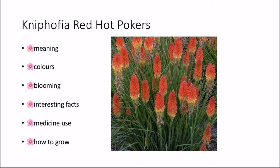Some interesting facts about the Kniphofia Red Hot Pokers is that it's in the family Asphodelaceae and in the genus consisting of 70 species. It has large grass-like dense leaf spikes and flowers are tubular in appearance. They are low maintenance. They produce lots of nectar when they have flowered, which attracts butterflies and bees. They look great in pots and the plants survive in hardiness zones of 5 to 10.